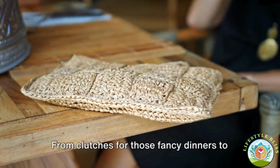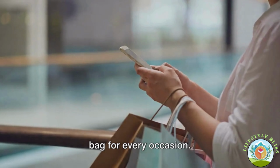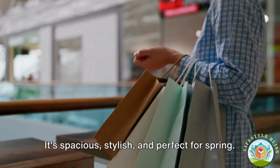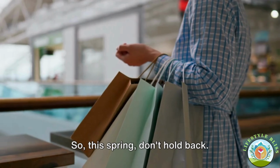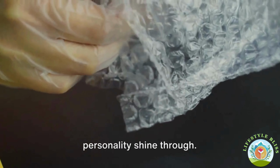From clutches for those fancy dinners to tote bags for a casual day out, there's a bag for every occasion. We see a model carrying a bright printed tote bag. It's spacious, stylish, and perfect for spring. So, this spring, don't hold back. Accessorize your outfits and let your personality shine through.